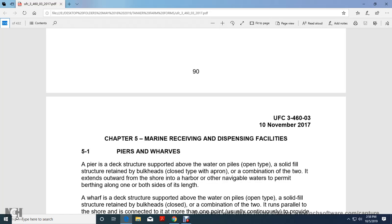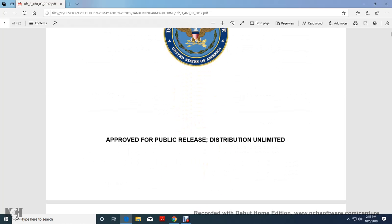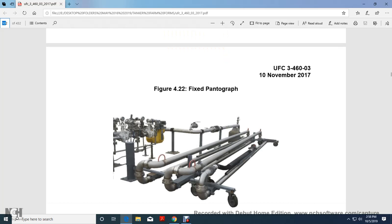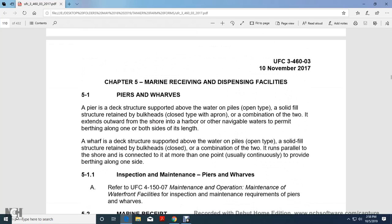Chapter 5, Marine Receiving Dispense Facilities. Unified Facility Criteria UFC 3-460, November 10, 2017, Petroleum Fuel System Maintenance, approved for public release, distribution unlimited. Alright, Chapter 5, Marine Receiving Dispense Facilities.